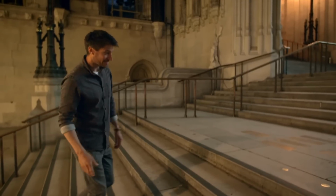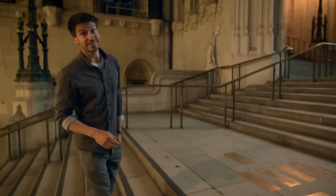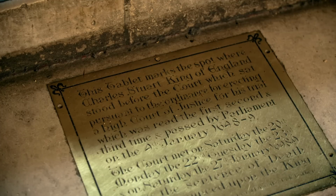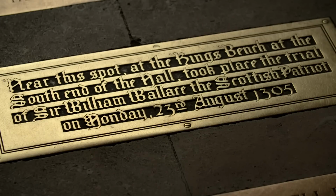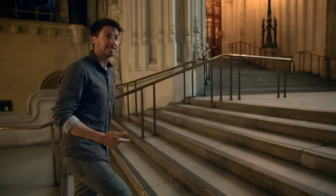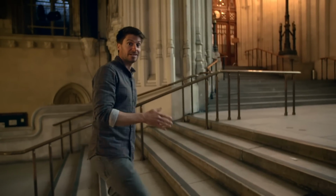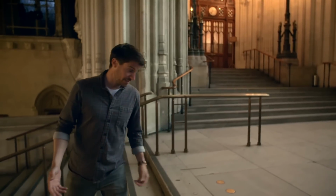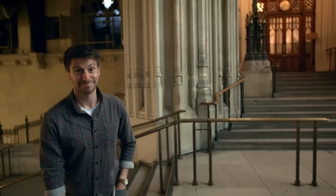These walls have witnessed some of the most famous events in London's history, and there are a few plaques along the floor here to commemorate them. It was in this cavernous space that William Wallace, aka Braveheart, and would-be terrorist Guy Fawkes were both sentenced to death. It was also where King Charles I learnt that he was to lose his head.